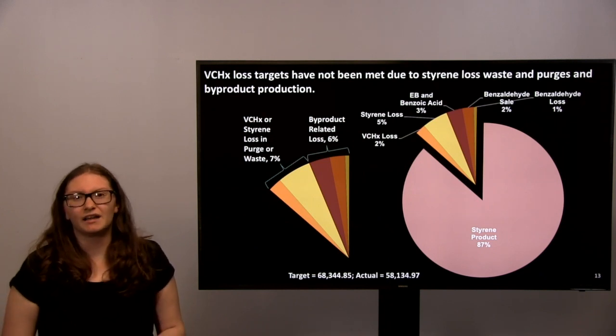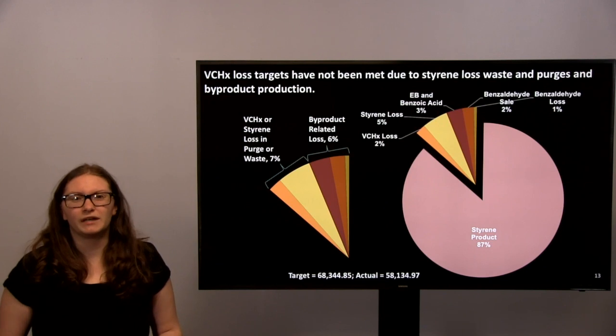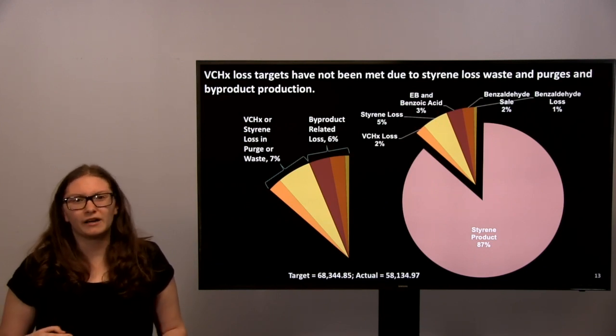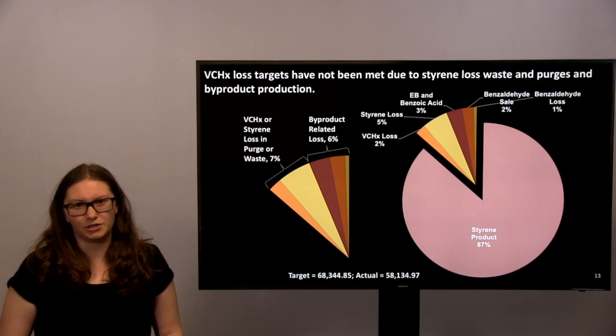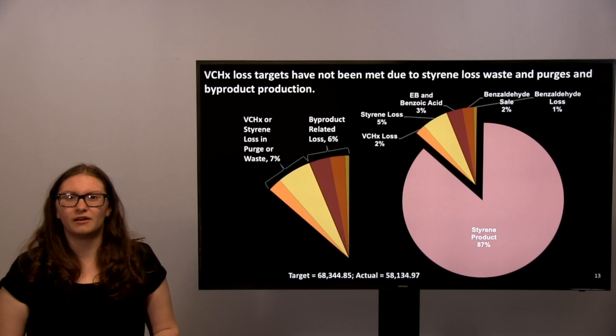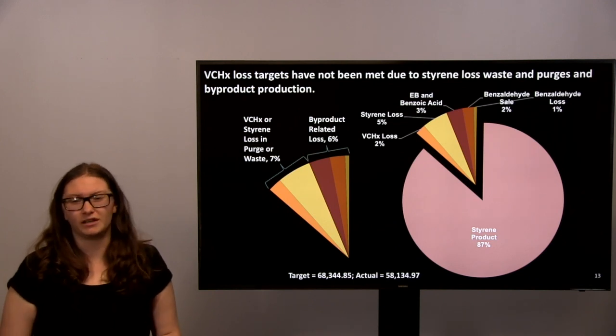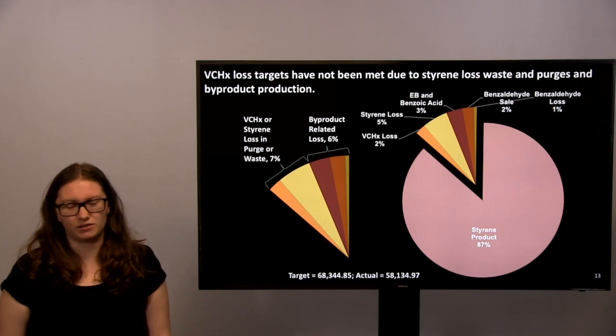The second reason is that in the ethylbenzene and styrene purification steps, that separation is very difficult, requiring a lot of styrene to be leaving the tops of the ethylbenzene styrene separation columns. The second reason that we're not meeting the VCHX loss performance target is because of byproduct-related loss, which accounts for 6% of the 13% total.